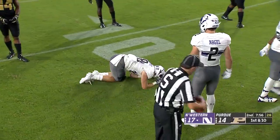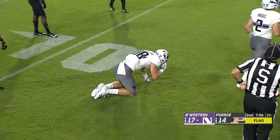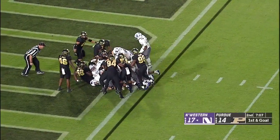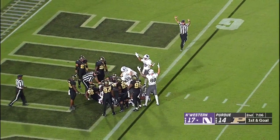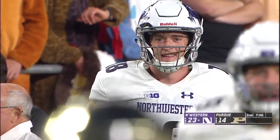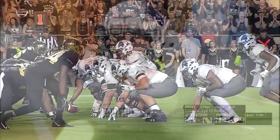We got a flag down now late. I don't know if that's from the Purdue sideline. To punch in their third touchdown of this first half. It's Green with the sneak. And he is in. Northwestern touchdown. That's why he's in. Yeah. You take the beating. Yeah. Surge up front.